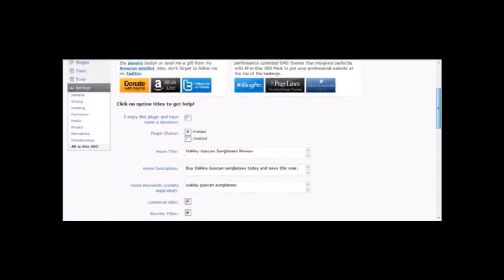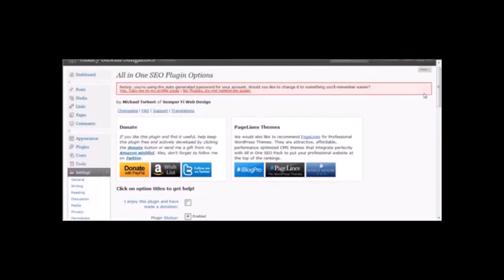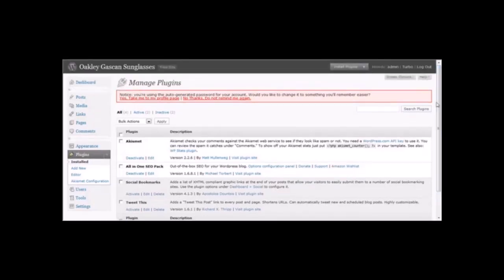Okay, so that is now how you go ahead and install your plugins. So All-in-One SEO is really an important one that you need. And then the other plugins will really help you as well, because it's important to have your social bookmarking plugins. But the most important ones to really think about would be the All-in-One SEO and then social bookmarks and Tweet This. Those are more optional, but those also will really help you. And then Akismet will really make your life much, much easier. So that's how you go about installing plugins, how you go about making your site more search engine friendly, how you set it up so that you can actually maximize your traffic with your WordPress website.